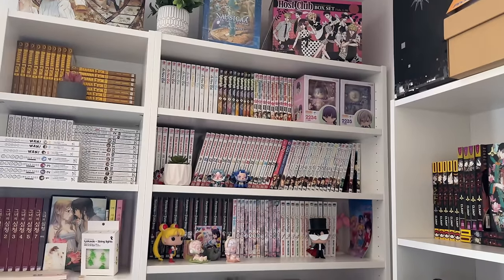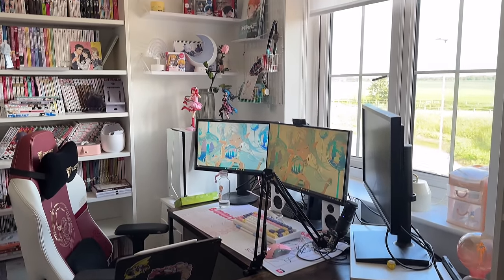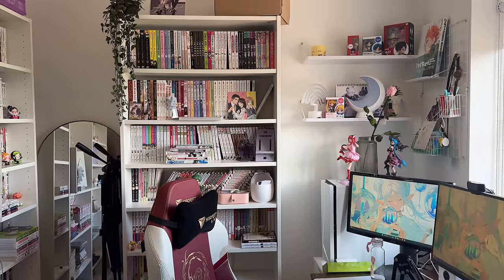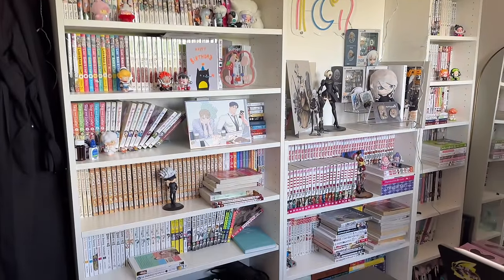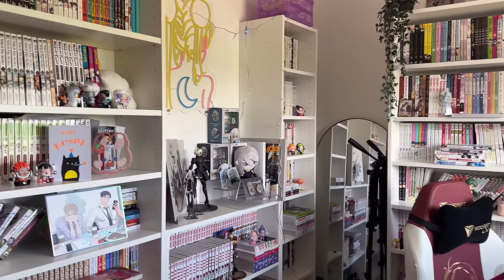Hello everyone, so I'm doing a quick voiceover and showing you what my room looked like before I did this whole reorganization, and I want to reveal it to you now. So this is the before of what my room looked like, and now I will show you the final result.